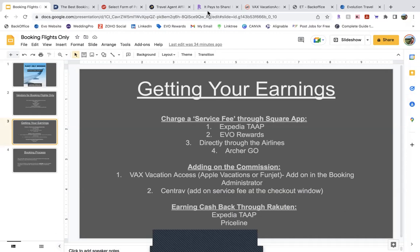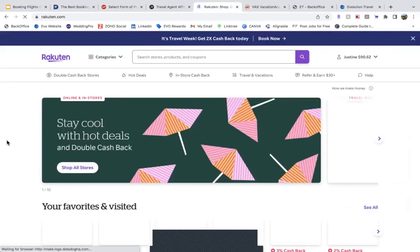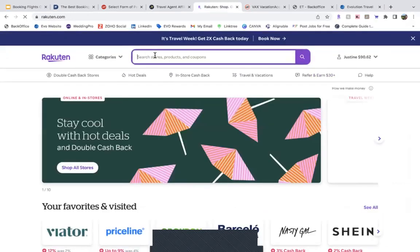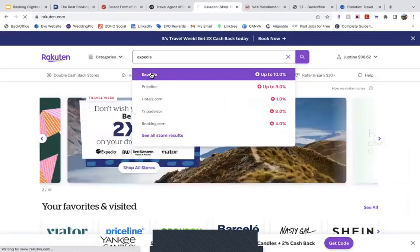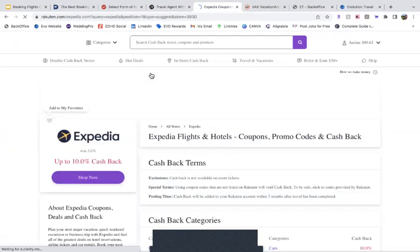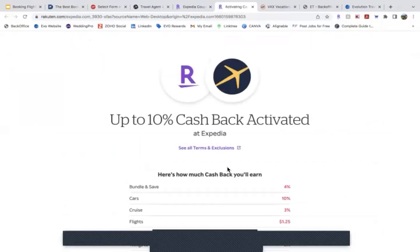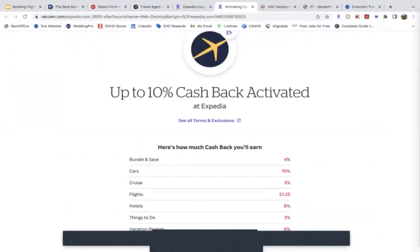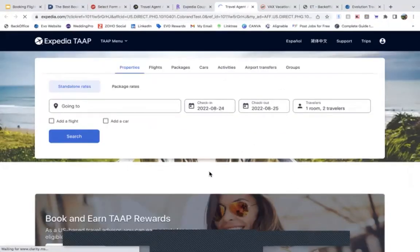Once you've made your account, let me go to the home page. Just type in Expedia at the top. It is just regular Expedia. You don't even have to search for Expedia TAAP. It's not going to pop up like that. When you log into Expedia but you've already registered with Expedia TAAP, it'll automatically show up as Expedia TAAP. All right, so we'll click shop now. It's just taking a minute. All right, and ta-da! Expedia TAAP, how cool is that? Not a lot of people know that.